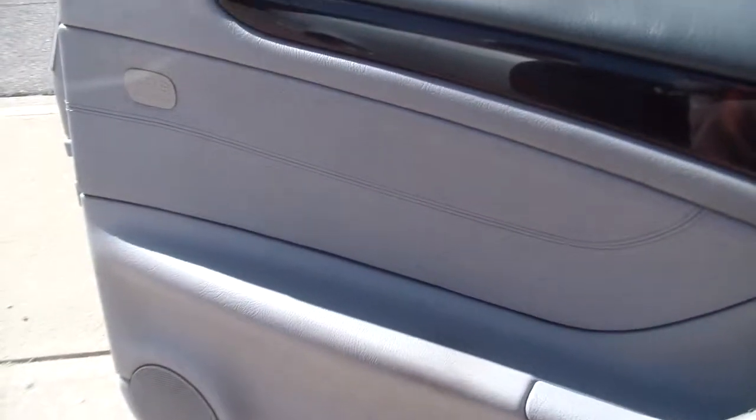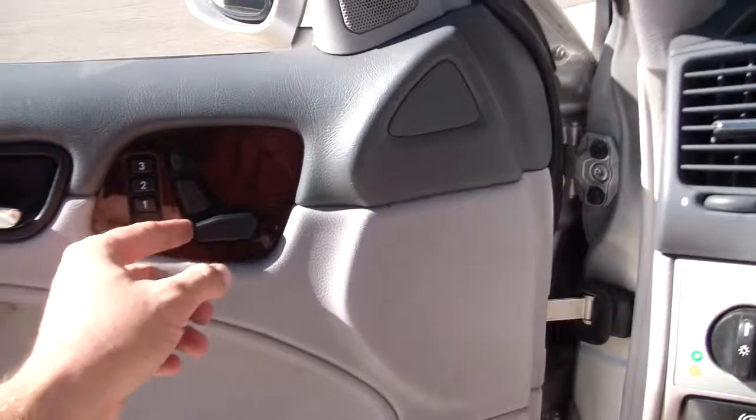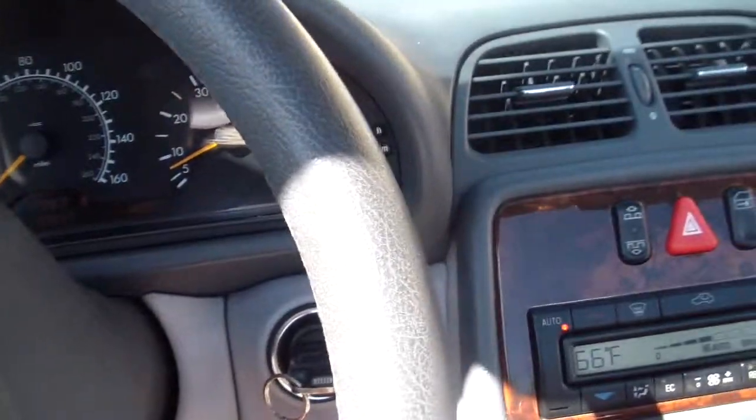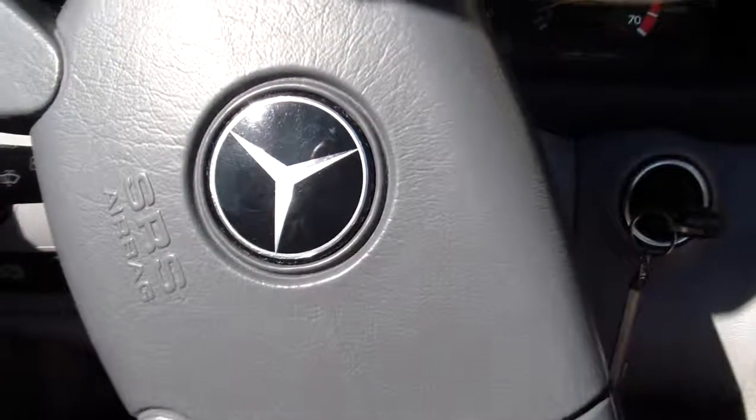It does have side airbags. I didn't realize that. And then, like I said, the door panels themselves are in pretty good shape. The wood seems to be in pretty good shape. You got 3 settings for the seats. Everything seems to work. And like I said, for the price, I think it's a pretty good car. If you have any questions, feel free to get back to me.